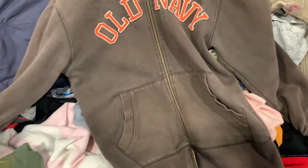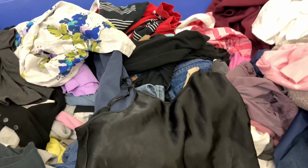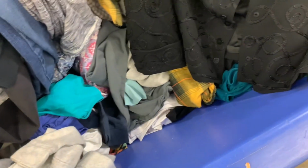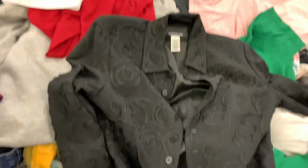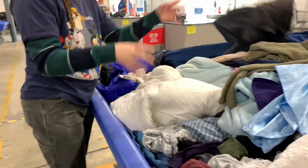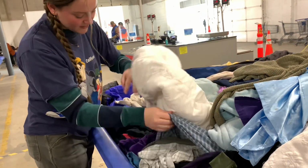It's insane. There's my mom running, and I picked up this cute Old Navy jacket. And I wanted this slip dress, but I decided I had too many, so I just left it behind. I thought this blazer was kind of cool, but I also left it just because I didn't think I would actually wear it. And it's honestly hard to decide what you do and don't want, just because it's going to be cheap by weight, but you just got to know what you like and don't like, basically.